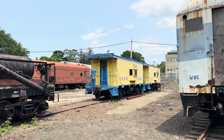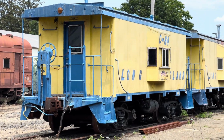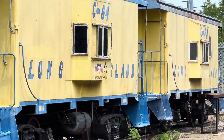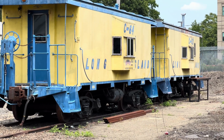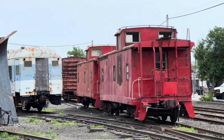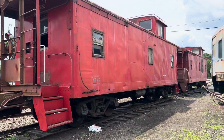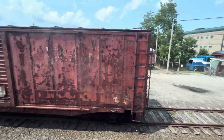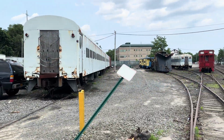Behind W93 are two ex-Long Island Railroad N22B bay window cabooses. These were built in 1963 and used in freight service on the Long Island Railroad until the implementation of end-of-train devices in the early 90s. These devices have a flashing red light to indicate the rear of a train, and part of the reason cabooses were phased out. There's also two Missouri Pacific cabooses here that became obsolete as well, and Pittsburgh and Lake Erie boxcar number 25624, as well as two more P72 coaches.